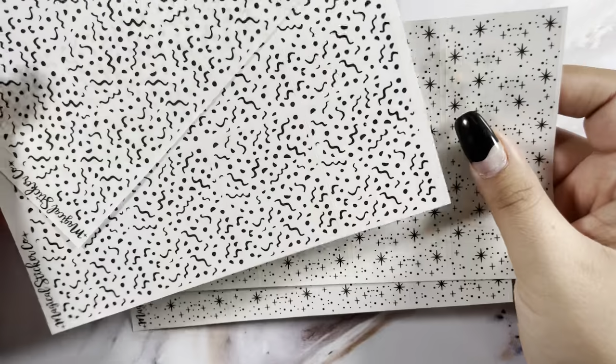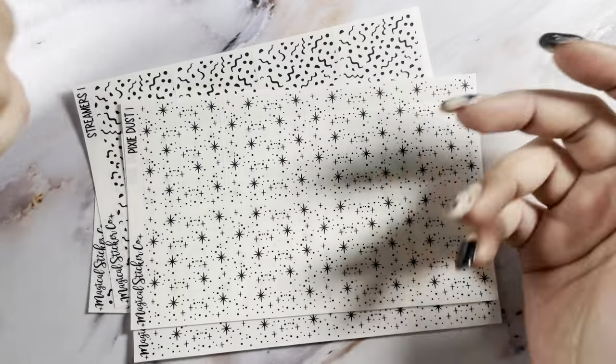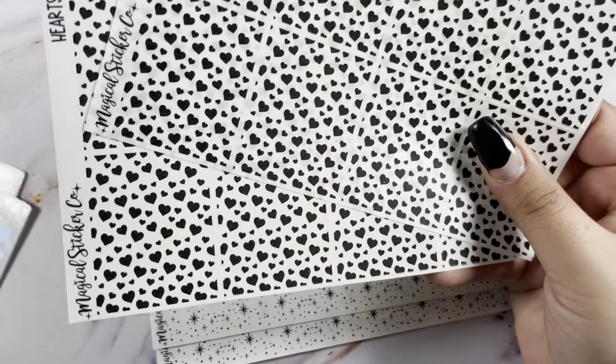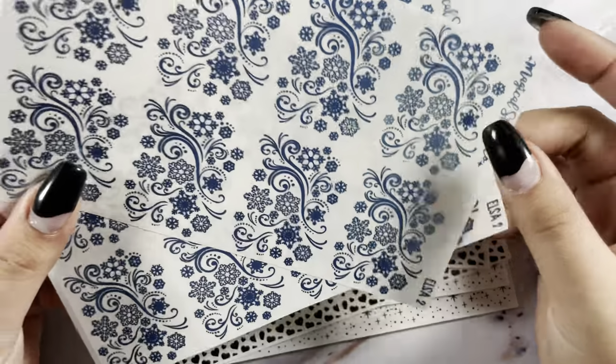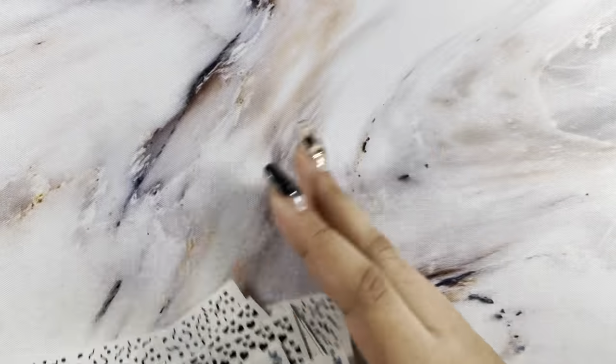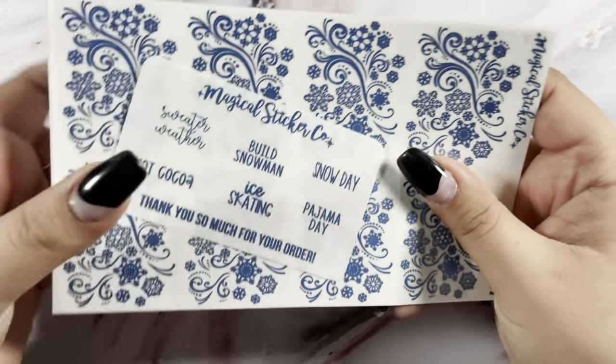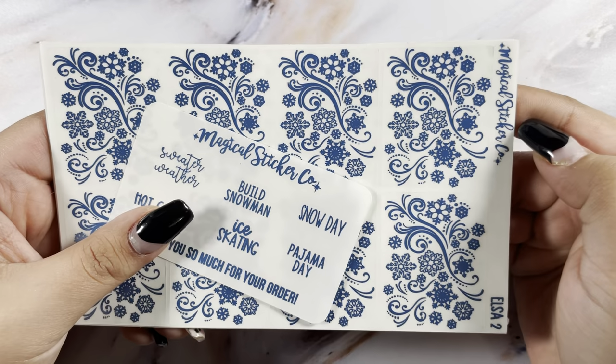So these I can use for a birthday kit, and these are a little bit more generic and can go with pretty much anything. And then obviously Valentine's Day, and I just can't stop looking at this. I thought this pattern was so unique, but I think it will complement that Frozen kit from SVC really well. So that is everything I picked up from Magical Sticker Co.